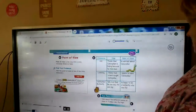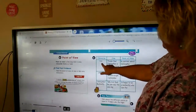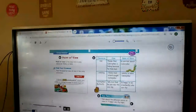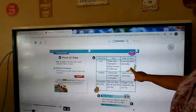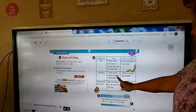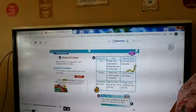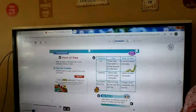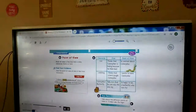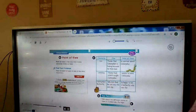Graphic organizer. Character, clue, point of view. Character, ant. Clue, thinks that Caterpillar is hiding because he feels bad. Point of view, is worried about Caterpillar. Character, ladybug. Clue, thinks that a bird caught Caterpillar. Point of view, wants to save Caterpillar. Character, caterpillar butterfly. Clue, tells Ant that he can now flit and dip. Point of view, is happy to be a butterfly who can fly.